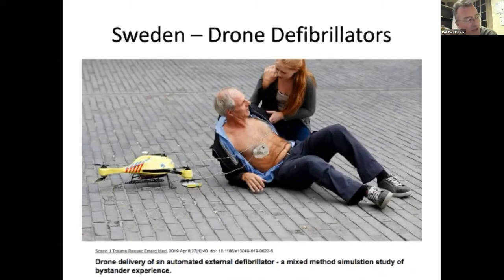The story for the UK is not one of great glory. We live in a congested urban environment. What has recently been shown in Sweden, and particularly in the Netherlands, is that drone delivery of a defibrillator takes place much more rapidly than by an ambulance.